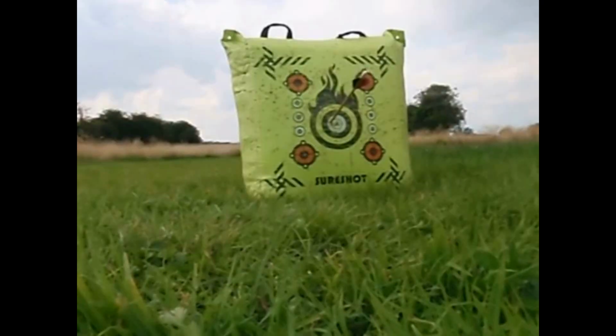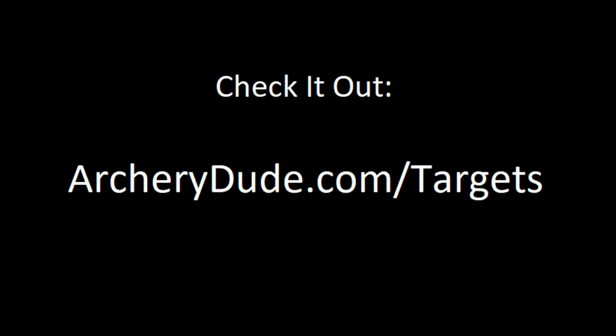I put up a full list of all of our top picks for the best 3D archery targets, listed by each individual animal. It's got our top picks for not only deer and bear targets, but also boar targets, coyote targets, turkey targets, and many more. Plus, there are tips and tricks for target maintenance, setting up your targets, weatherizing 3D targets, and how to keep your targets in the best condition for years to come.